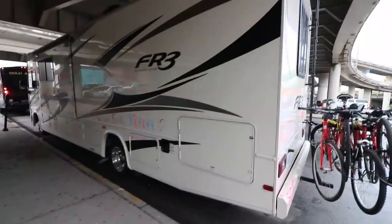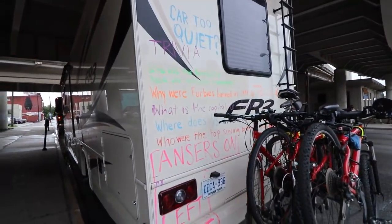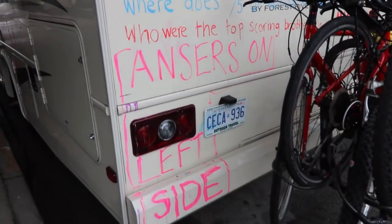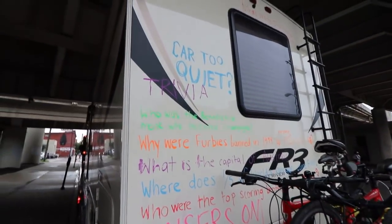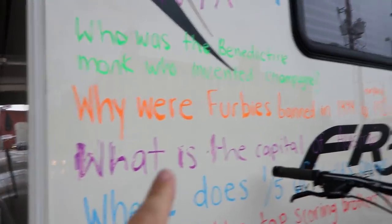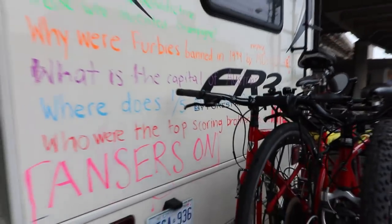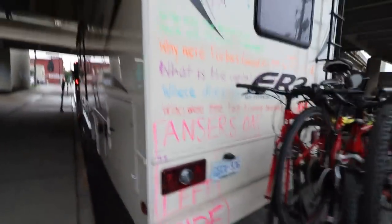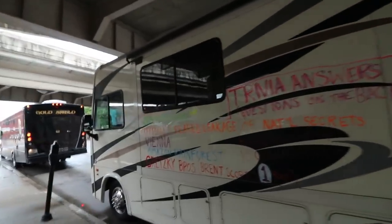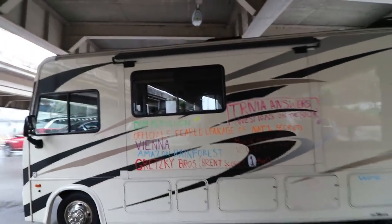This is kind of cool, this RV right here. I guess to help travelers with boredom, they actually wrote trivia questions on the back of their RV so that people driving behind them can be entertained and guess the answers. It says, why were Furbies banned in 1999 by Maryland's NSA? Because they recorded conversations. The answers are on the left side. Let's see here. Yeah, the officials feared leakage of national security. Good on you people, trying to help your fellow drivers.